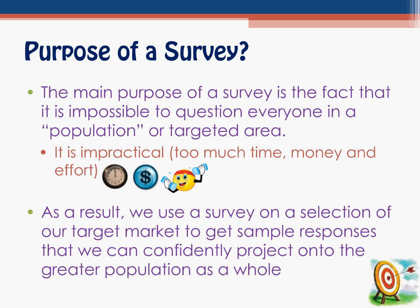So why do we survey? Why don't we just send a set of questions to everyone that we want to ask? Well, the problem with that is it's very, very expensive and oftentimes impossible to do. Surveys are conducted because it's impossible to question every single target consumer. Therefore, we survey a representative population. It takes too much time, too much money, and too much effort if we try to ask every single customer or target customer a set of questions.